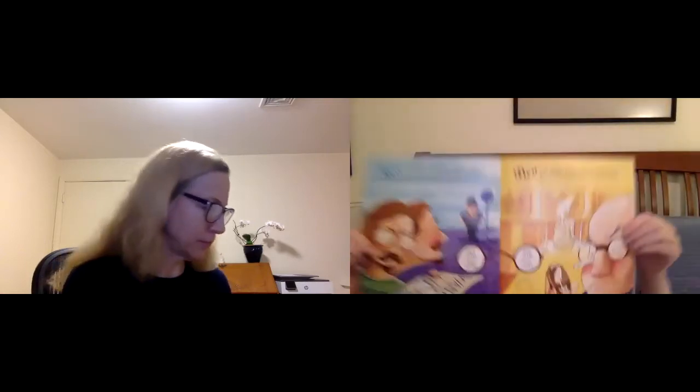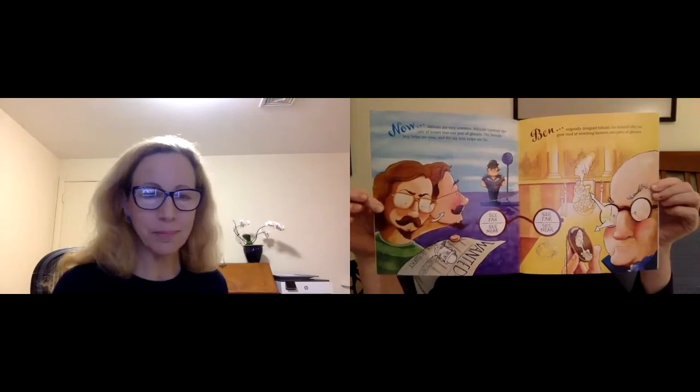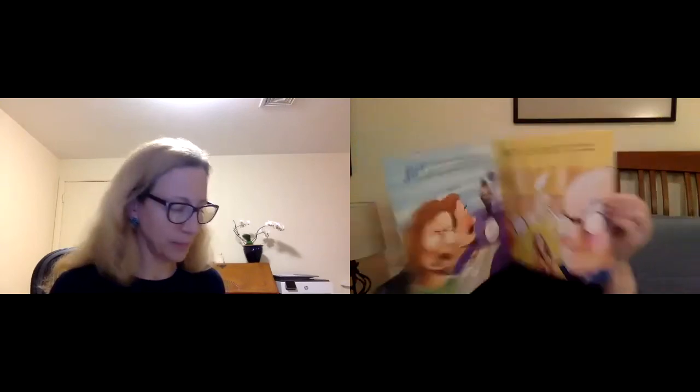Let me see. Now and Ben is the next one we've got here. Everybody knows Benjamin Franklin was an inventor, but what Now and Ben does is show you some of it. The subtitle is The Modern Inventions of Benjamin Franklin. On the left-hand page, we see the things that people use now, in this case, different kinds of glasses. And then on the right-hand page, you see Benjamin Franklin's invention of bifocals. Each spread has a different Now and Ben invention.